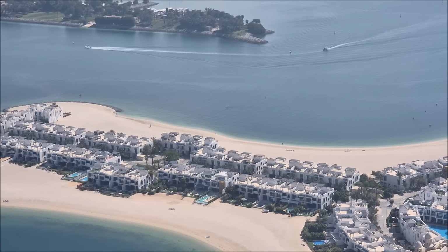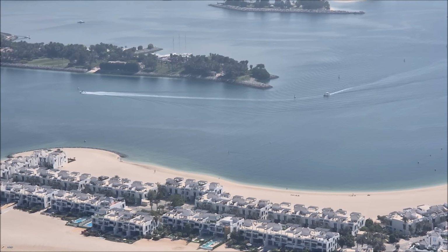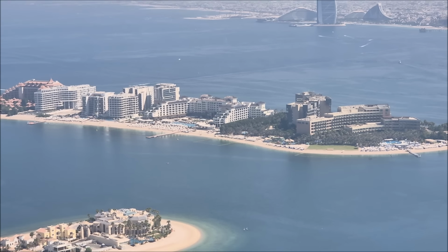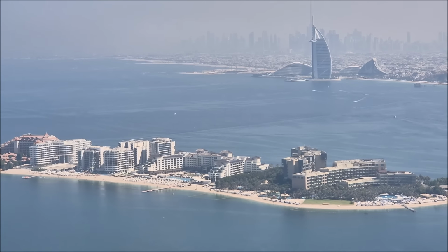Development on Palm Jumeirah continues with new projects and enhancements. Future plans may include new hotels, entertainment venues, and additional residential areas to further expand the island's appeal.